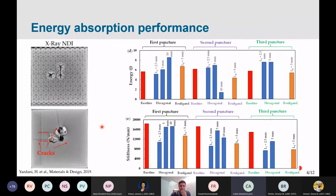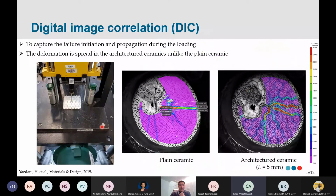So after finding that out, we also performed some digital image correlation. Why? To find out the failure and toughening mechanisms that play a role in these systems. For example, here you can see that for the architected ceramics, the crack propagated through the weak interfaces. However, as I mentioned, for plain ceramic, the crack is straight up to the edge. So you can imagine that the length of the crack in the architected ceramics is longer than in plain ceramics, and that's one of the reasons that architected ceramics can absorb more energy compared to the baseline.